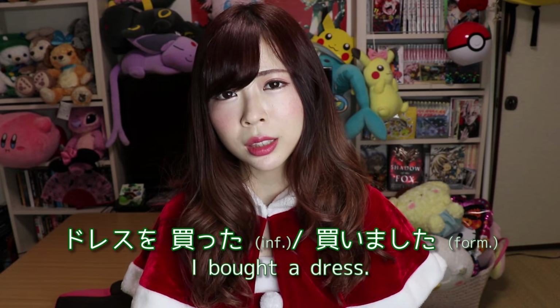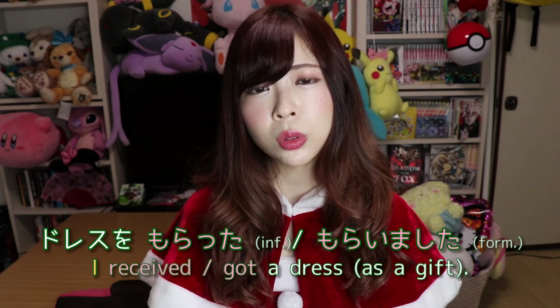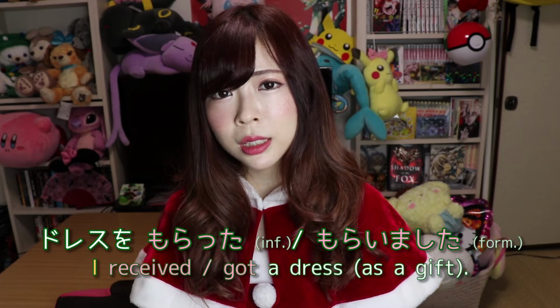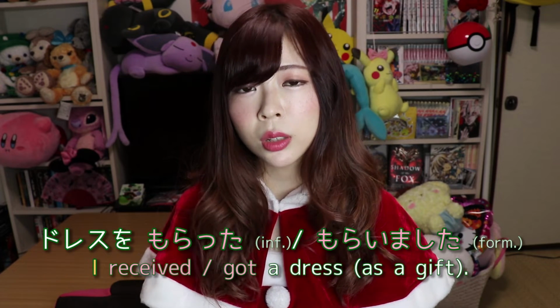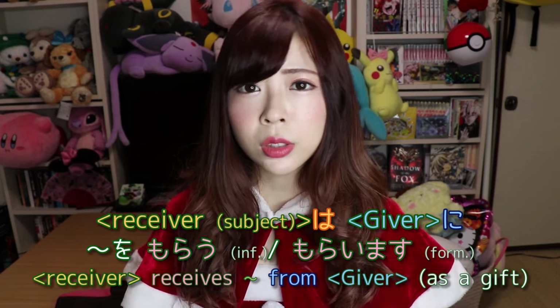But もらう is different from the verb 買う to buy. Like if I bought it, I would say ドレスを買った or ドレスを買いました。But if I got it as a gift, I would always use the verb もらう。So ドレスをもらった or ドレスをもらいました。It means I received or I got as a gift. So when you want to say I got something, just like I said, you can say something をもらう, right, to get something.